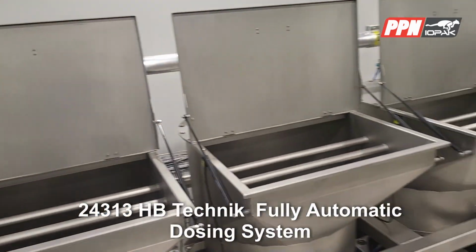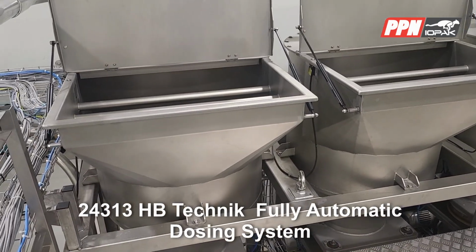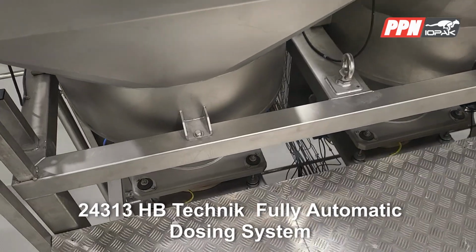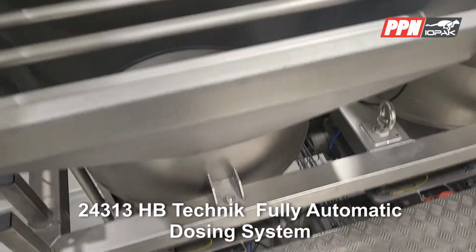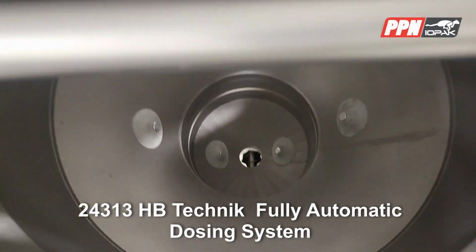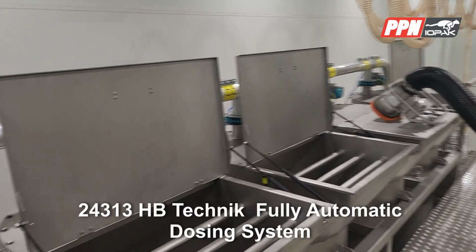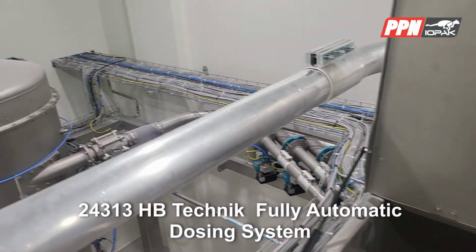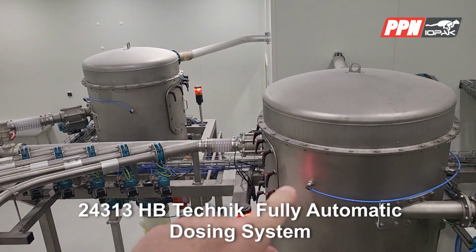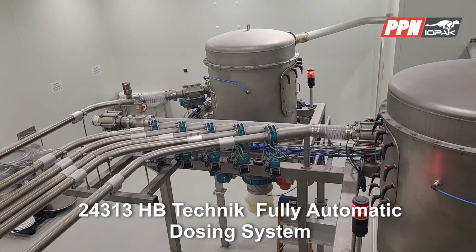Along the other side are the micro ingredients dosing stations, and they have a horizontal auger, which feeds into another hopper on load cells. You can see the auger down there, and all of these then also feed via vacuum transfer to the main station. Sitting next to the main finished ingredients hopper is a liquid station as well.